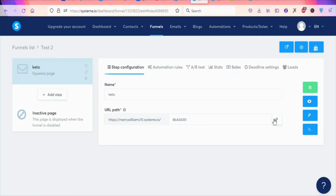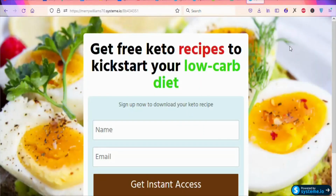So what you have to do is just come right here, click on this particular icon so that you can copy your landing page link. Once you copy it, you are going to paste it on a new tab so that you can see how it looks like. As you can see, this is the landing page that we have created.